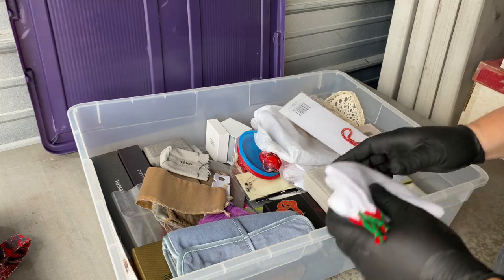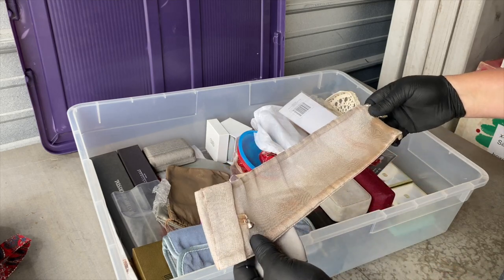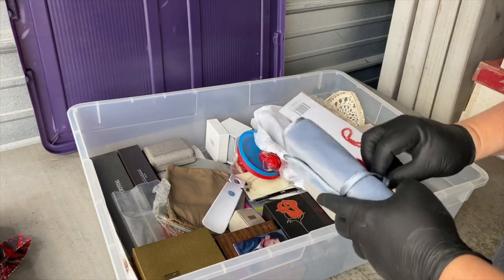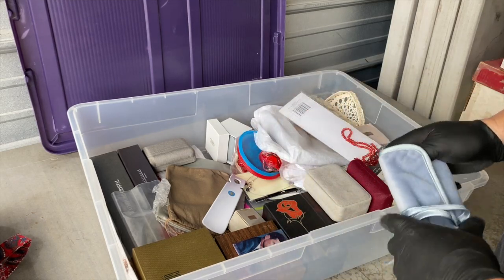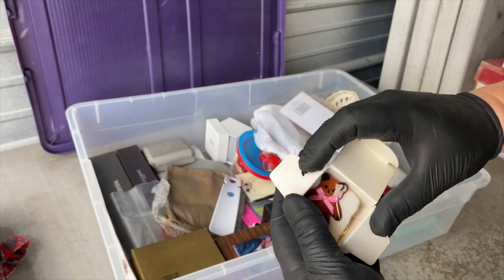These are jewelry holders. This is, dang. Nice little bags and stuff, but, okay, maybe we got something. Let's see. Let's not give up hope yet. Nope. Makeup brushes. Avon. Come on, jewelry.